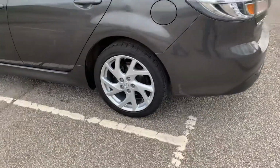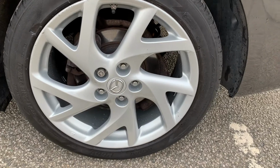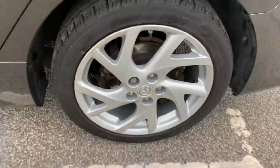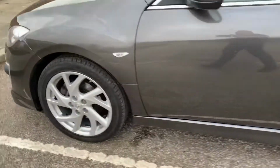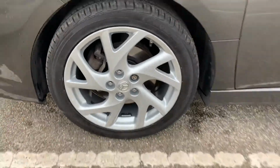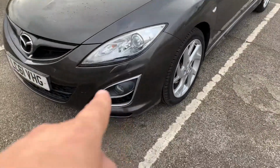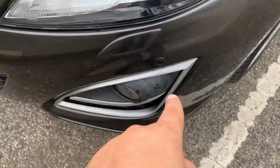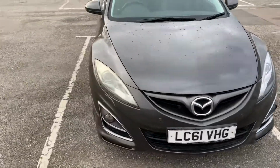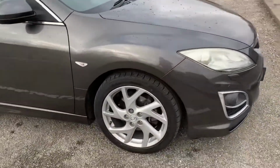Now, just to point out, I've just had the alloy wheels professionally refurbished. So if you look at that, absolutely no corrosion at all, and all the tyres are in fantastic condition. Okay, hopefully you can get a good idea of condition. Now, the car has xenon lights, which is why it's got the headlight washers. You've got front parking sensors, rear parking sensors, amongst lots of other things which I'll go through when we get in the car. But she's in really lovely condition.